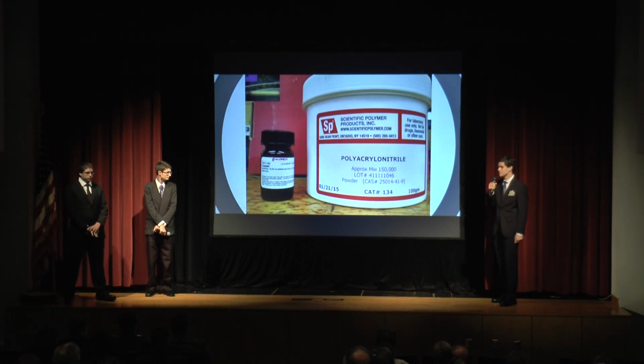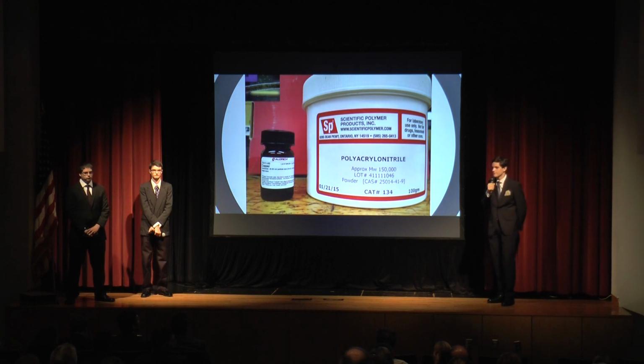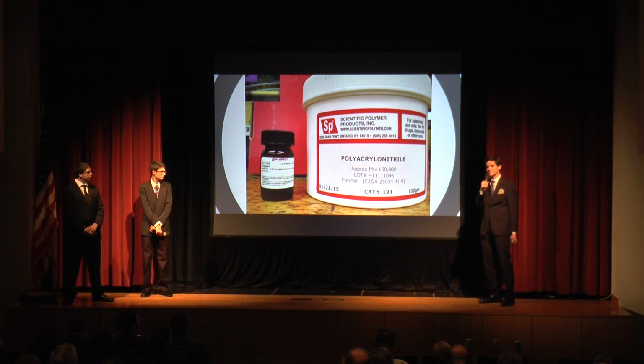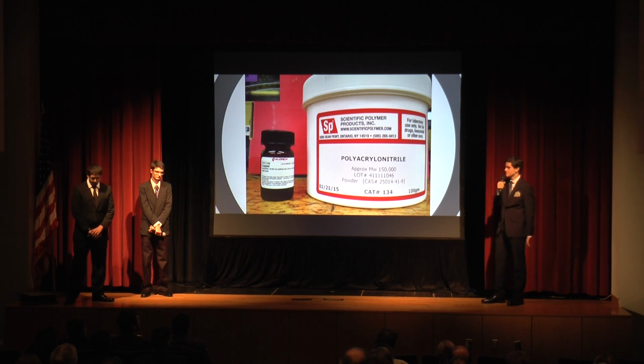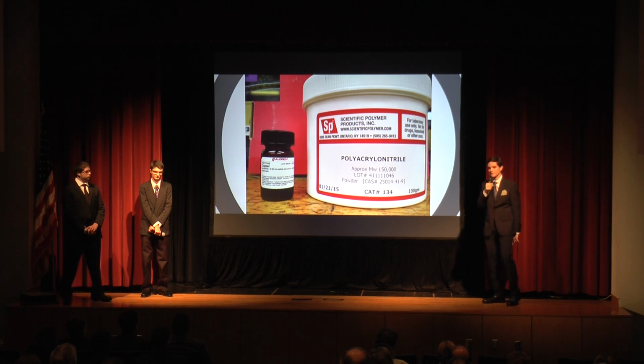So our first experiments, we used polymers that weren't inherently conductive. So what we had to do is we had to embed other conductive materials in them to actually get a conductivity value to read from them. So we chose a pretty well-known conductor in copper. And so that's copper nanopowder on the left in the small vial. And then we used the polyacrylonitrile as our carrier polymer in our experiments.